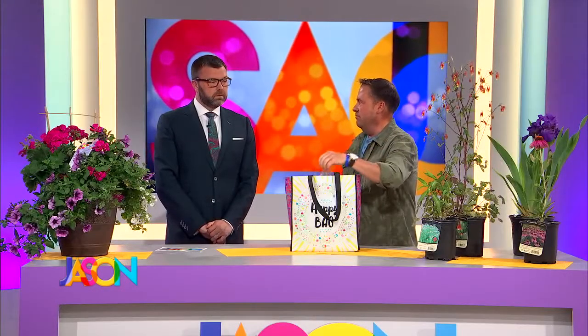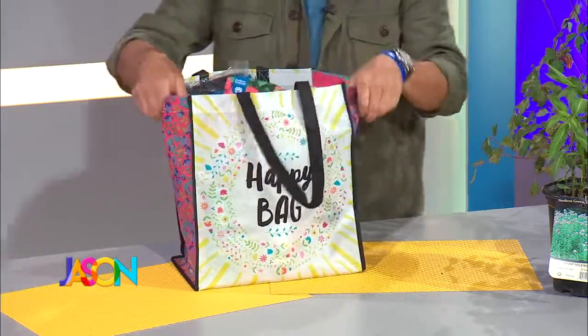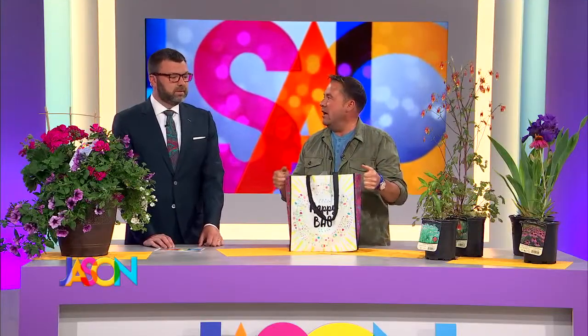If you don't like it and it's in your lawn, which oftentimes it is, there's two things that you can do. One is your hands manually pulling. That's forever. That's a lot of manual labor. What you can do without chemicals, though. Oh, I never leave anywhere without my happy bag, my gardening happy bag.